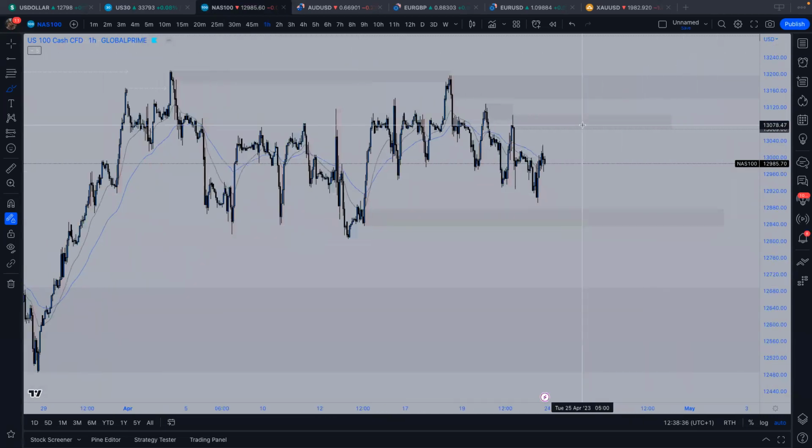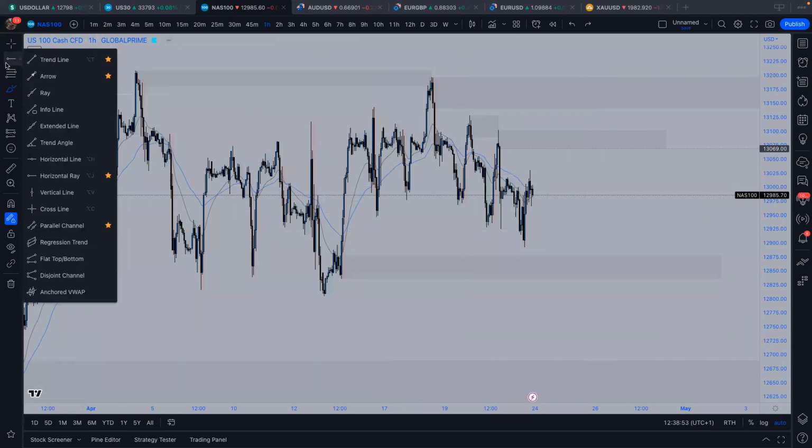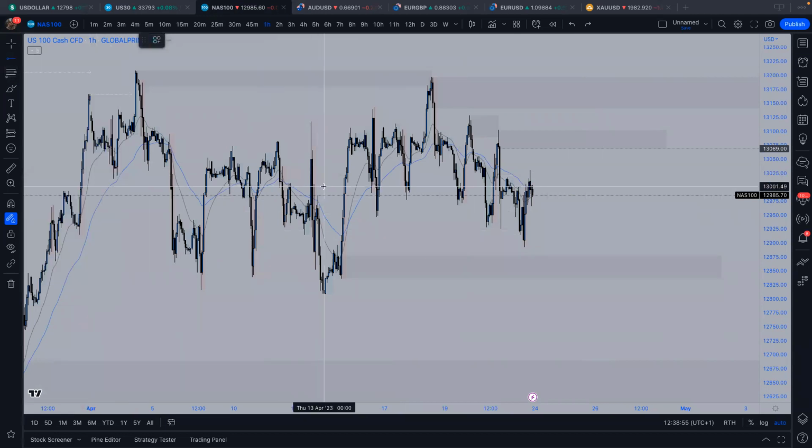So hopefully we'll look for shorts off of these zones. 12,700 is going to be like a prime zone for me at the moment. We are just hovering and trickling around that 13,000. Again, you can see psychological levels.